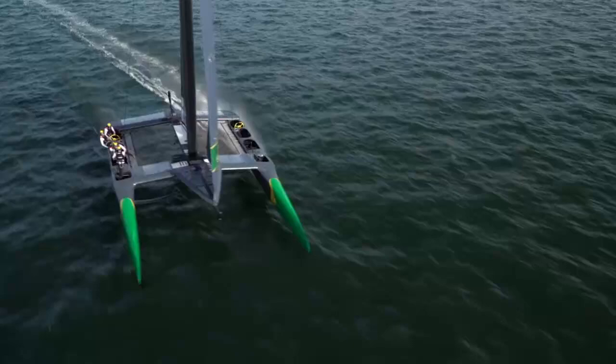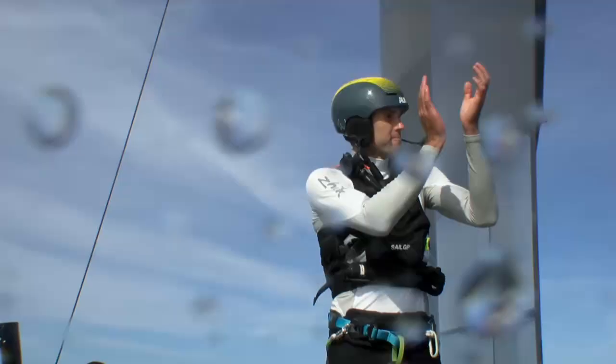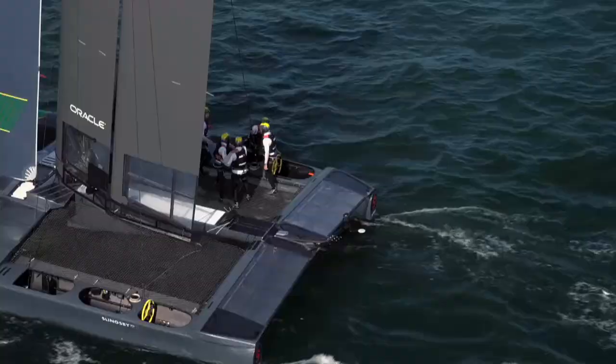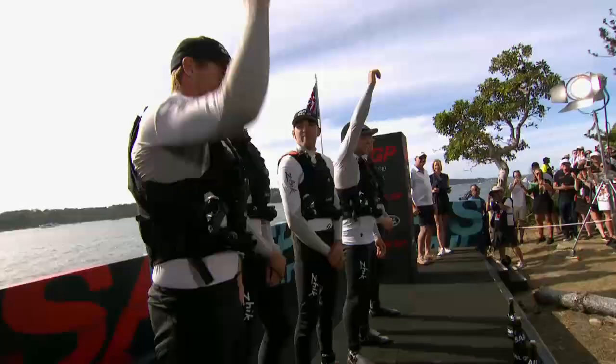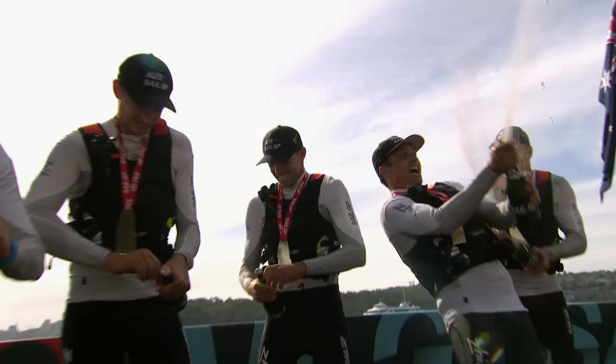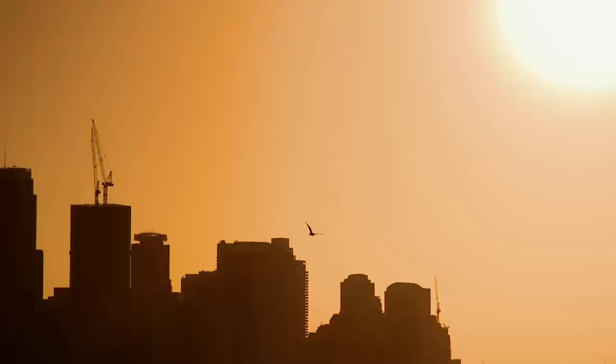Tom Slingsby, his fairy tale is complete. And fittingly, the colours of this inaugural SailGP in Sydney are green and gold. We have our very first Sydney SailGP champions, Australia SailGP team. Australia, the green and gold machine driven by Tom Slingsby.